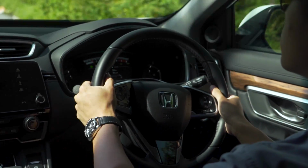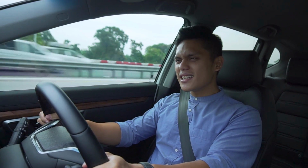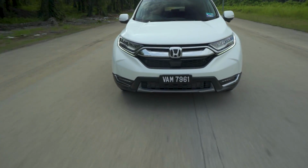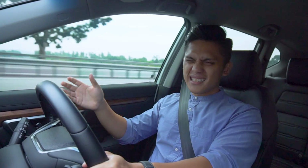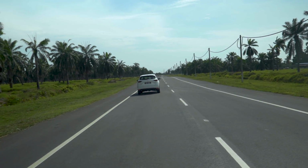In essence, this one is geared more towards comfort rather than sporty dynamics. And being a family SUV, I think that should be a priority, right? It's easily one of the most comfortable cars in this group, and through rough potholes and speed bumps, the CR-V is gonna feel the least disturbed here. When you go faster, it's a different story.